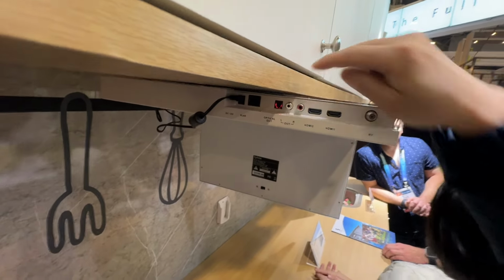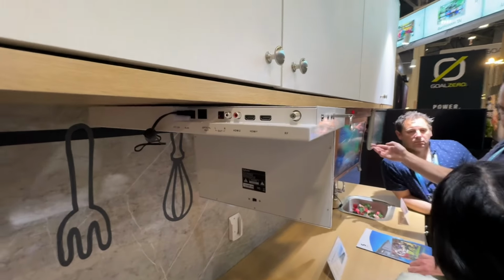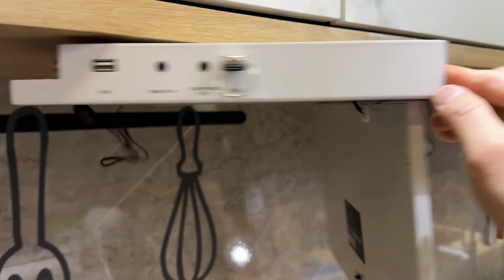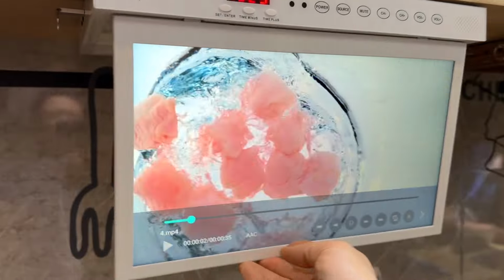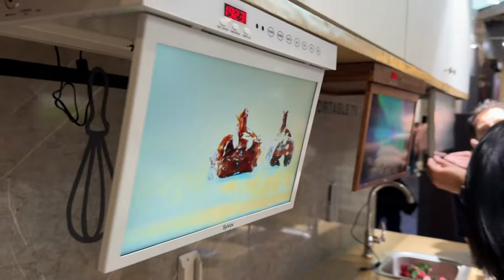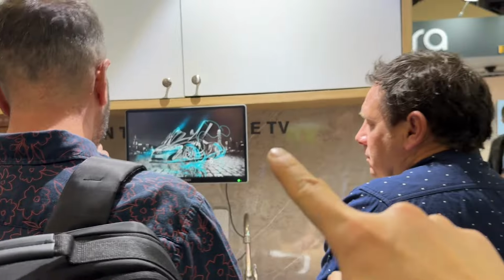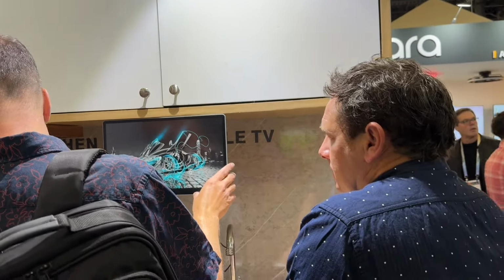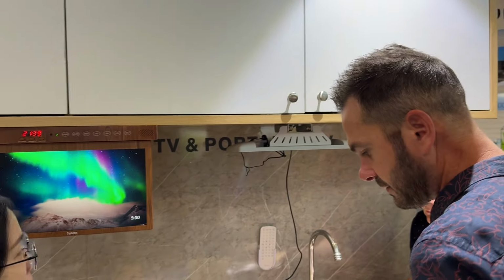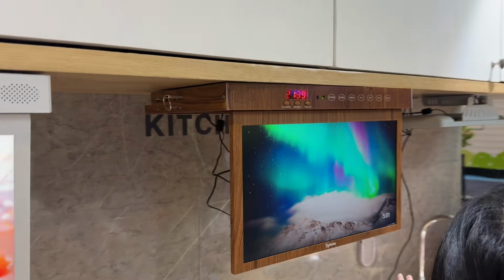RCA output, optical output, RJ45 Ethernet connection. I'm going to zoom in a little bit more. The tuner input. It's an IPS screen, so the color saturation and viewing angle is great, as you can see from this view. Three ways to mount it. You can also mount it on the wall or sit it on the desk or under the cabinet. This is a bamboo finish.